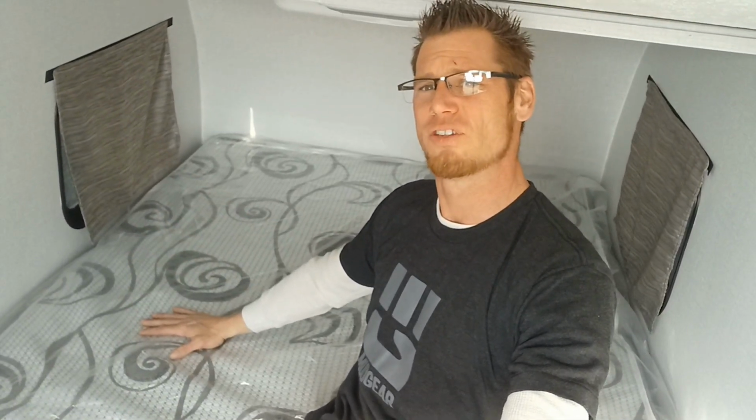Now I am inside of the 2022 Coachmen 9TD. I'm sitting on the bed. This is a 54 by 74 inch bed, so around a full size bed as far as dimensions go.